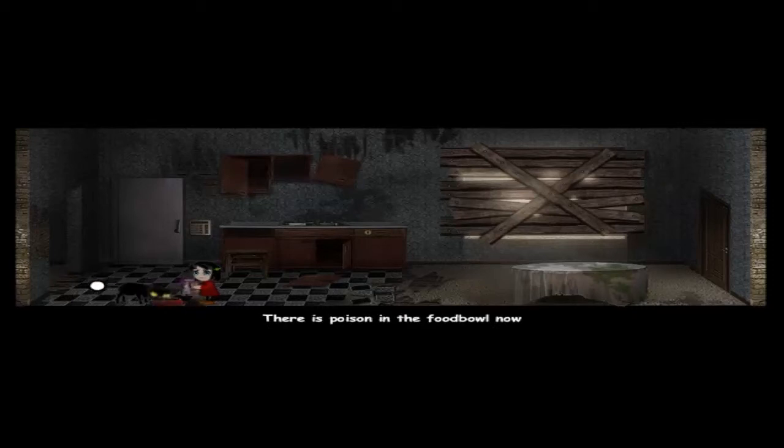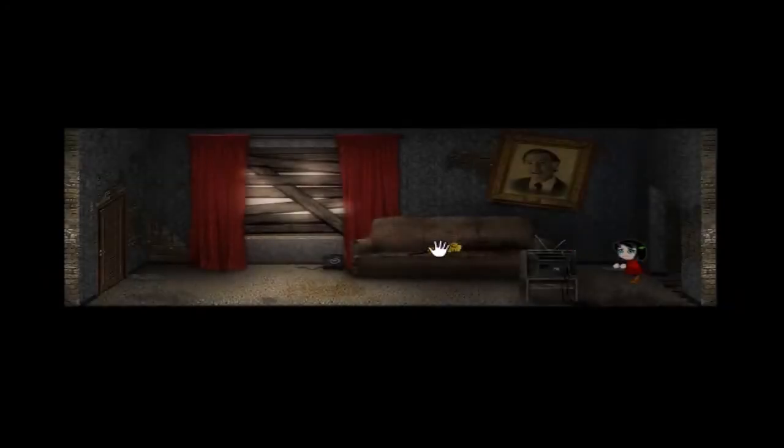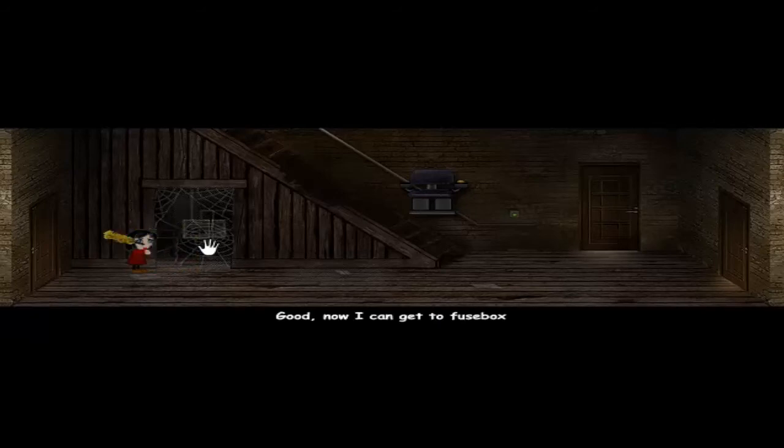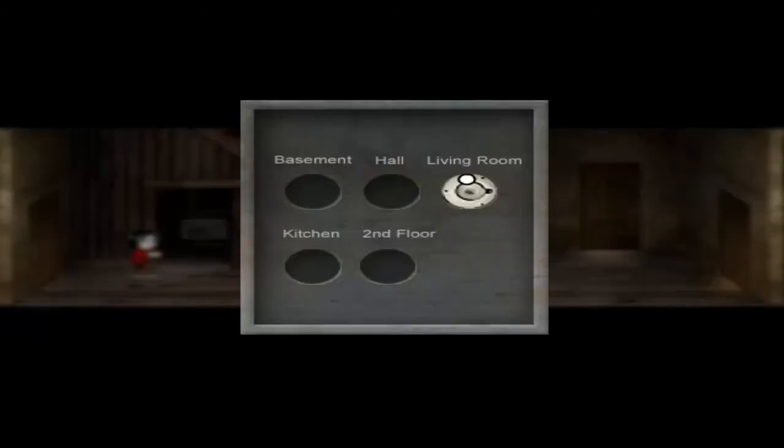Yikes, I am deadly. Oh my gosh. Extremely unnecessary. Wow. I did not want to see that. It's a good thing that it floats right in front of us. There we go. Living room.